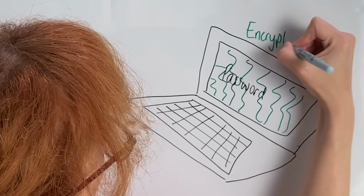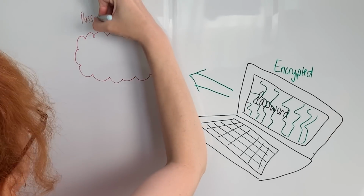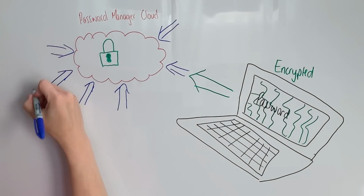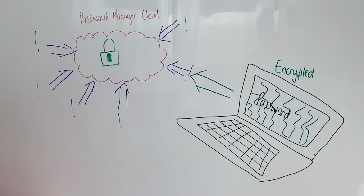Now let's dive into some criteria for choosing a good password manager. First is how it's secured. Good password managers encrypt on your device. This means that whoever's storing your password vault never gets access to your passwords. Even if their servers get compromised, they will not leak your passwords. I would definitely require that.